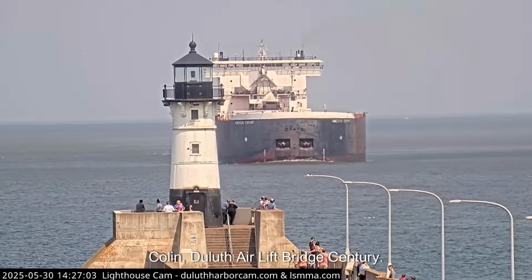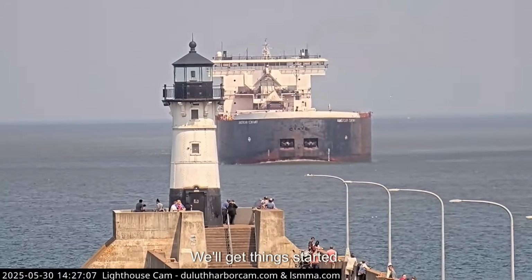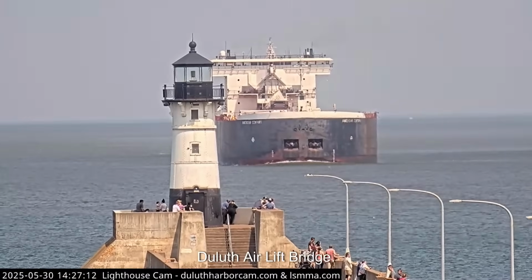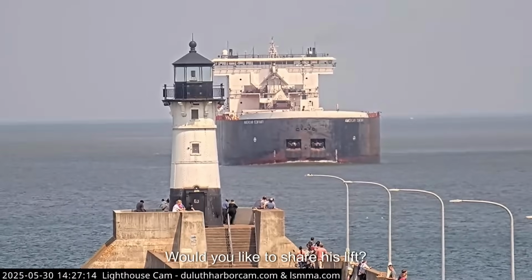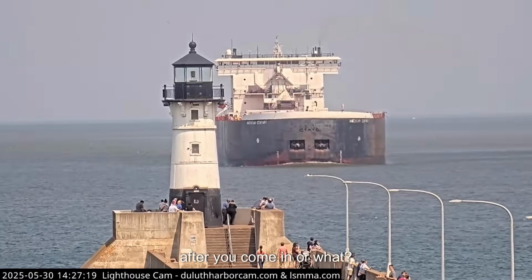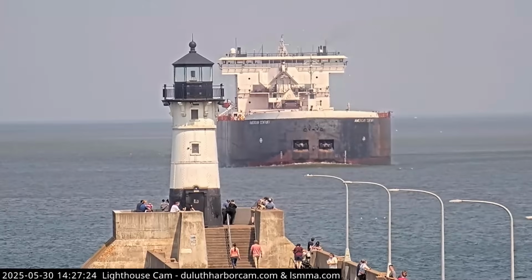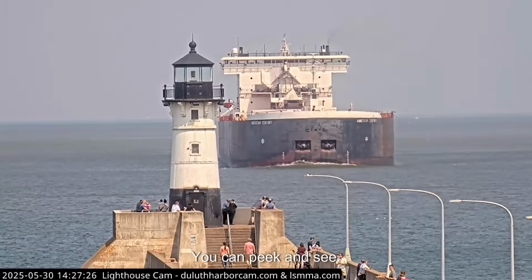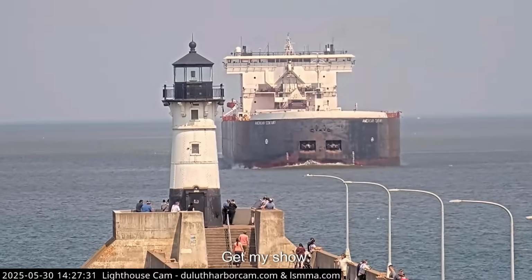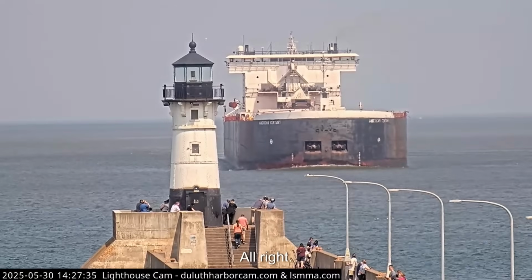Calling Duluth Aerial Lift Bridge, Century. We're at a mile and a half here. Got you sighted in there, Cap. We'll get things started. Thanks for the call. Thank you. Duluth Aerial Lift Bridge, this is the Vista Star. We'd like to share this lift. Roger that, Cap. After you come in, or what? Is he pretty close? You can peek and see. Yeah, I'll wait for him. Give him a show. Yeah, he's pretty decently close. All right.